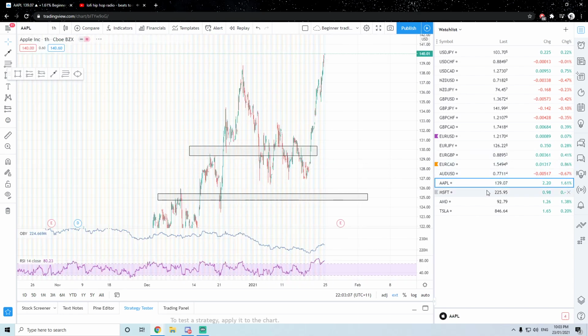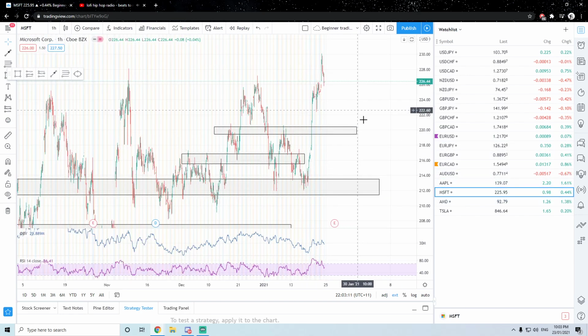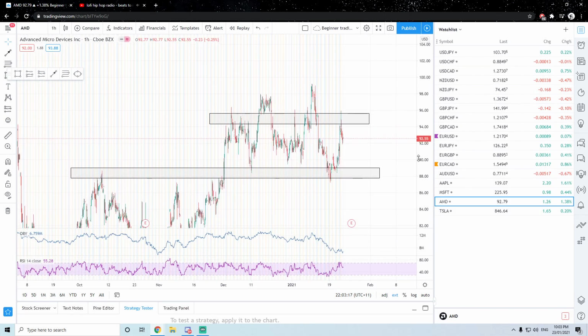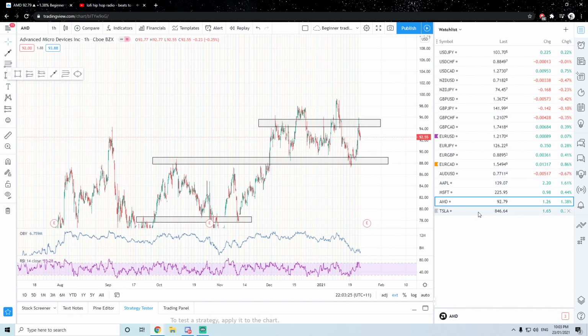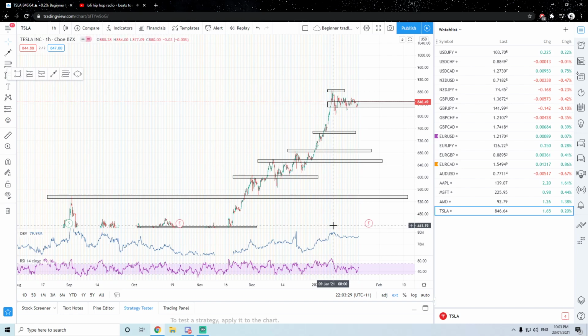You can see here Apple's actually gone through the roof. I didn't actually see that. Microsoft actually went through the roof as well. AMD's coming back down. I remember I missed the big spike that I had, so that was unfortunate. I wanted to enter in around here, but then it just shut off, which is kind of cringe. But then I can also see Tesla. I have some shares in Tesla, and I love this company, right?